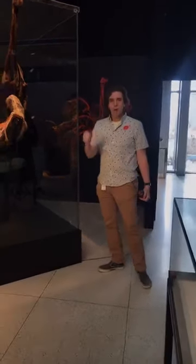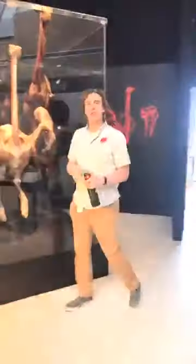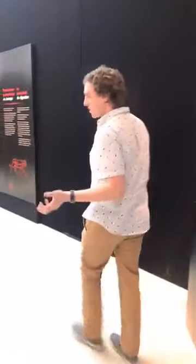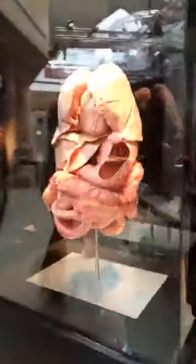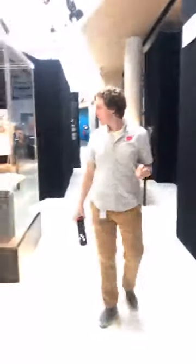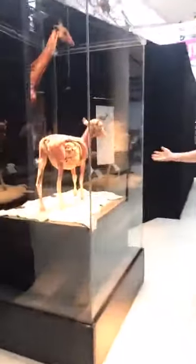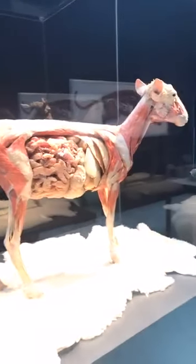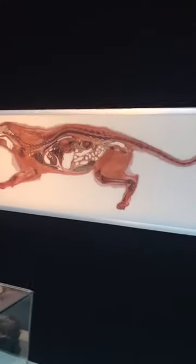So we're going to mosey on to our next stop here, and we'll get to do a little bit of walking and checking out, at a safe personal distance, the Body Worlds exhibit as we walk through. You can see some various different parts of digestive systems, and of course here we have a sheep, a somewhat close relative of the giraffe. As we walk through, you'll see a big cat. This is a slice through a lion.